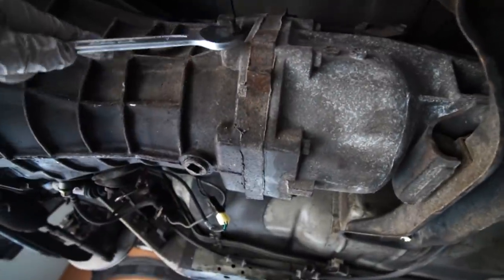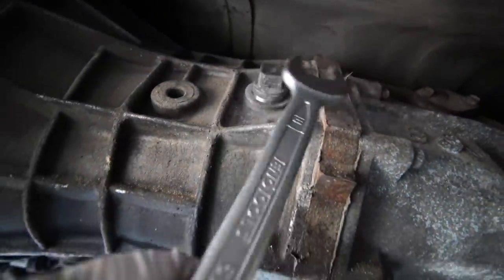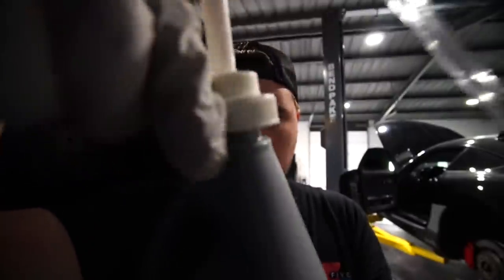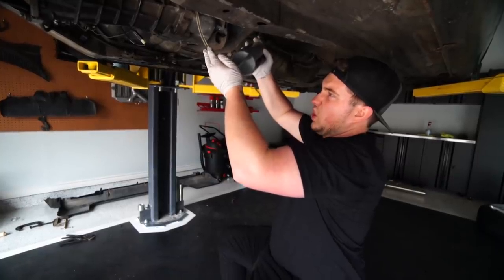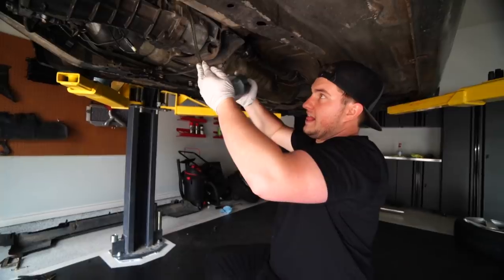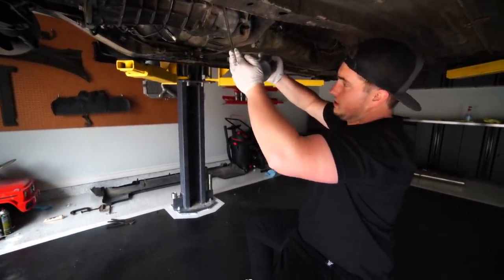Who made this thing a square? Who made this freaking thing a square? That's not right. Need a little bit of this. Ooh. Get on there. Oh yeah. Oh yeah. Gotta work on the delts. Or the trapezoidal.